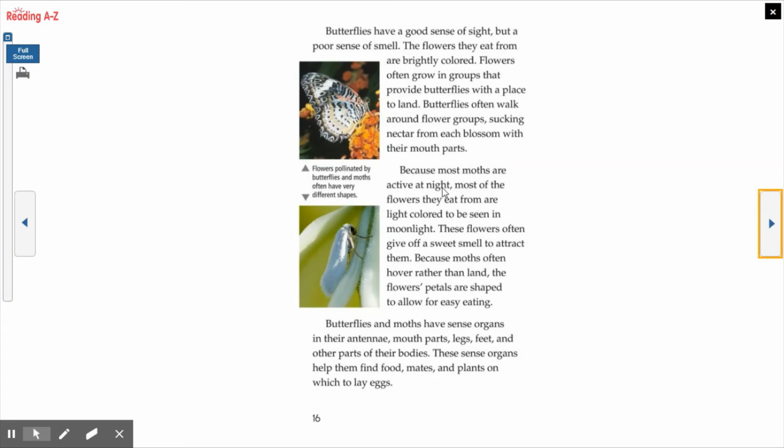Because most moths are active at night, most of the flowers they eat from are light colored to be seen in moonlight. These flowers often give off a sweet smell to attract them. Because moths often hover rather than land, hover means they float above it, the flower's petals are shaped to allow for easy eating.